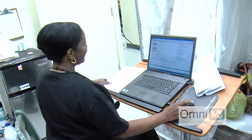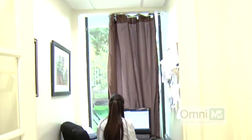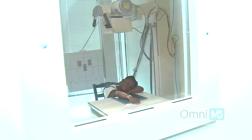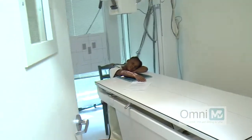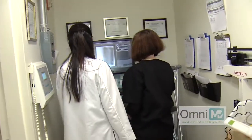Keeping records in Omni actually helps us maintain increasing patient load. We have 4 providers on staff. We have 3 MDs and a PA, and we also have an MA staff of about 5 and a few x-ray techs. Omni keeps us connected from anywhere in the office. Anyone can access the information from the front to the back to the doctor, so everyone's on the same page as to exactly what's happening with each patient in the moment.